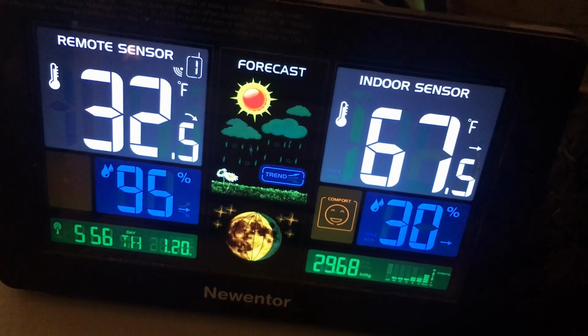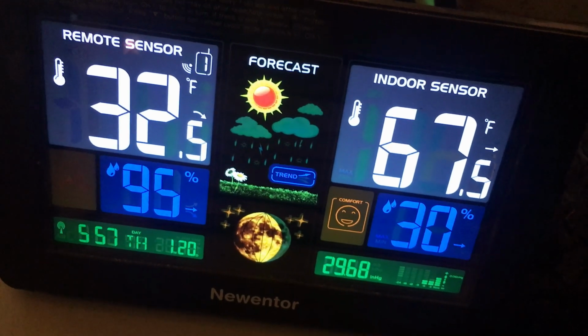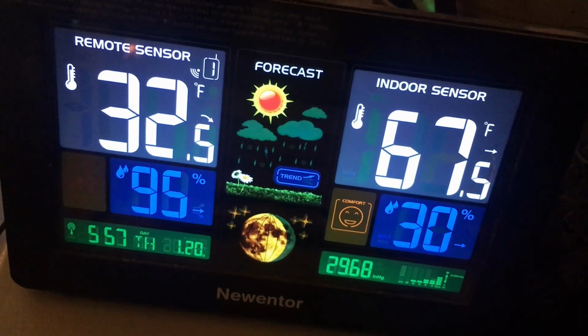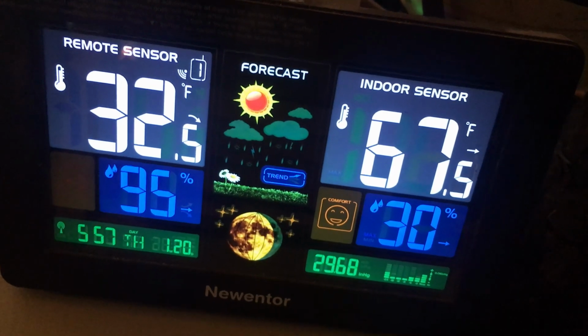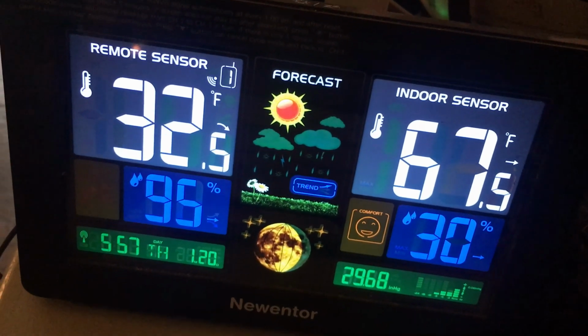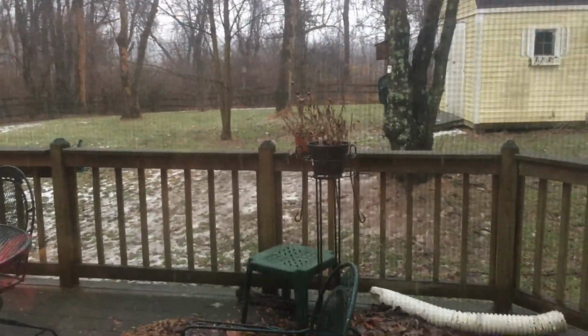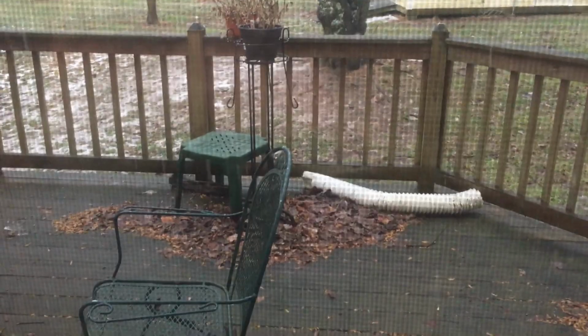It says it's sunny out there. It is not. It is actually snowing a little bit. It's pretty warm for the snow to hit the ground, so I don't know what's going to happen. We might get 1 to 2 inches, I guess. I'm not sure you can see that it's snowing. Maybe a little bit through the screen.